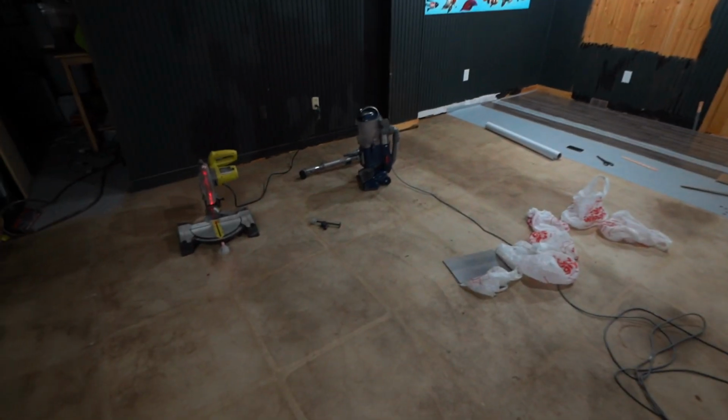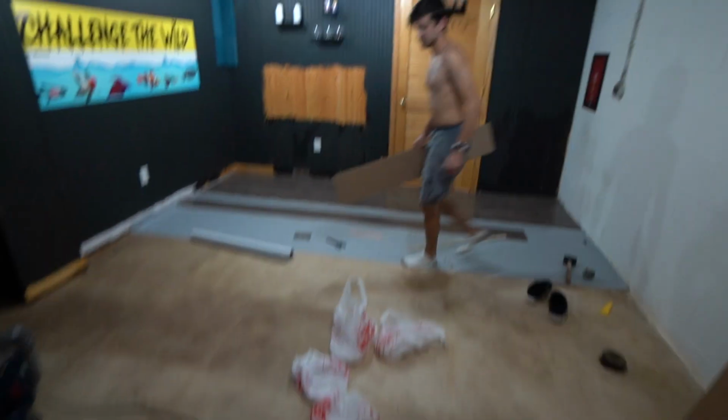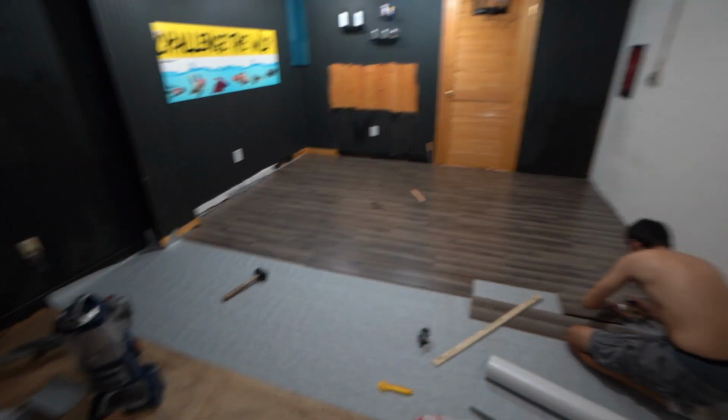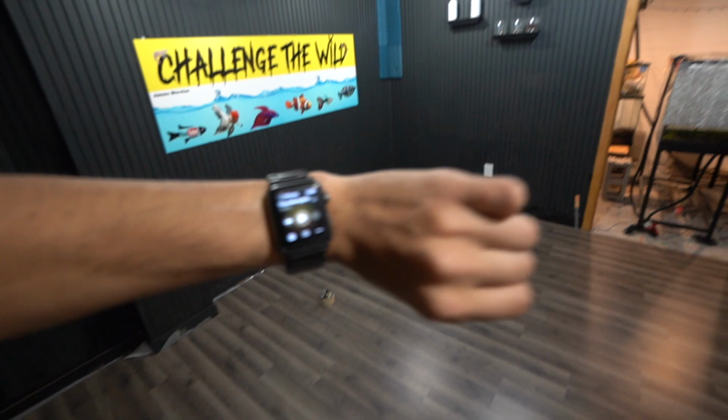And once the moisture barrier was installed, that's when we had to start laying the floor. We had to measure, cut, lay it down, and then hammer in the flooring. And this process took so long. But section by section, it got better and better, and it started to slowly look amazing.